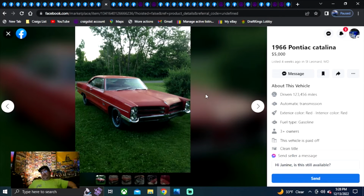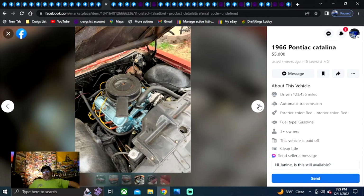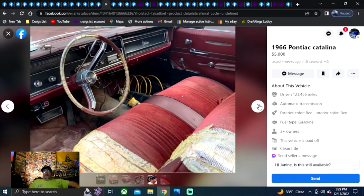This was almost the pick of the day. So you saw in the pictures there, I went with a 62, I believe. This is a 66 Pontiac Catalina, $5,000, listed 4 weeks ago, Maryland. Still see the blue on the brand new tires. They got them scrubbed off, but the engine looks absolutely beautiful. So I'm guessing this is a running, driving car.